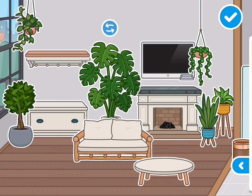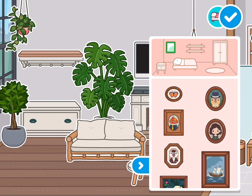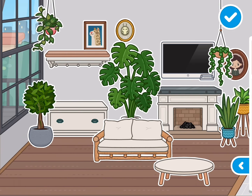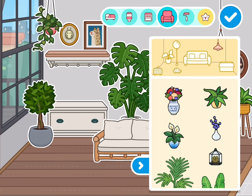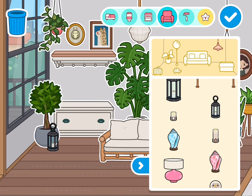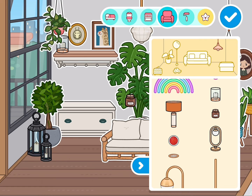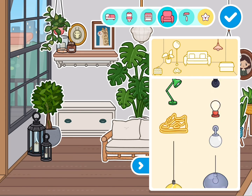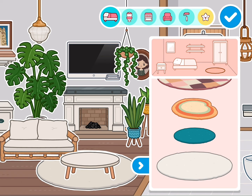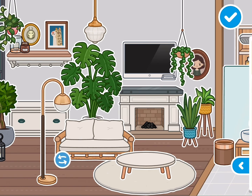I love that picture. I think it's so cute. I love it so much. Yep, so I just put a little lamp in. Not my favorite, though. I put this in. So, yeah, this is where you can put bags and all that type of stuff. I love the lamp behind the couch. I know there's a little lighting fixture on the ceiling already, but I think it looks so good.